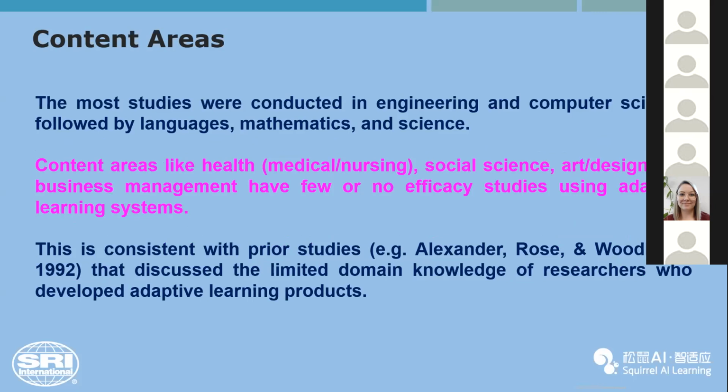Content areas. We found that most studies were conducted in engineering and computer science, followed by languages, mathematics, and science. However, content areas like health, social science, art or design, and business management have very few studies using adaptive learning systems.